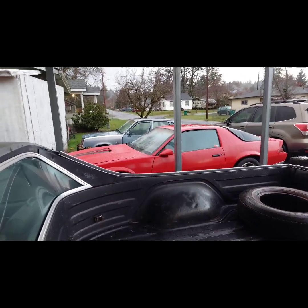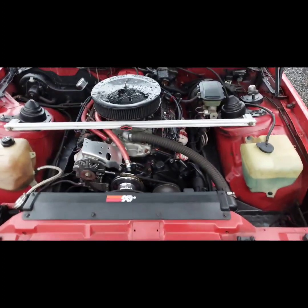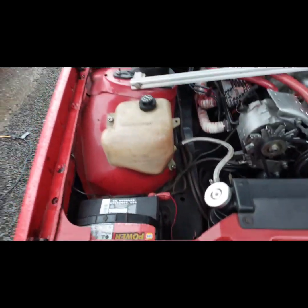But we got to get Bessie out of the way so I can move the Subaru off the street and start doing some work on the new diesel. Get it ready. All right. Yeah, good old Northwest rain. Makes everything so easy.